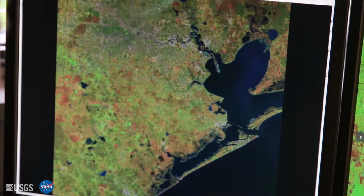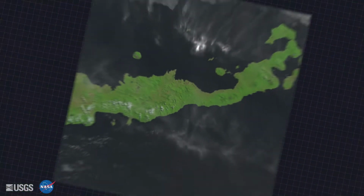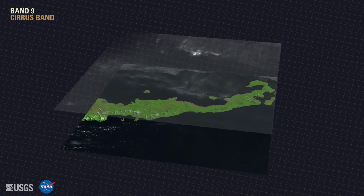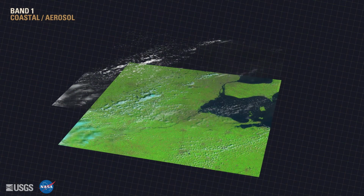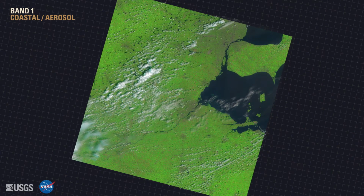We added a band called the cirrus band that allows us to detect thin clouds and their shadows. And by being able to do that, we are now improving the overall quality of the imagery by removing artifacts that otherwise might not have been detected. We added a coastal aerosol band that gives us the opportunity to better measure constituents in the water column. So that provides new opportunities for the growth of applications in monitoring water quality around the world.